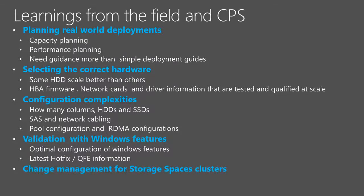Then also change management. Deploying the storage spaces cluster is not good enough. You have to manage change because you may have to change hard drive firmwares, you may have to apply updates. All those things come. How can I do my change management and update the cluster continuously without bringing down my workload? So you can see there's a lot more information needed than just taking the hard drives, taking the server, or taking the JBODs and putting them together. It may not scale up, and you may see issues.